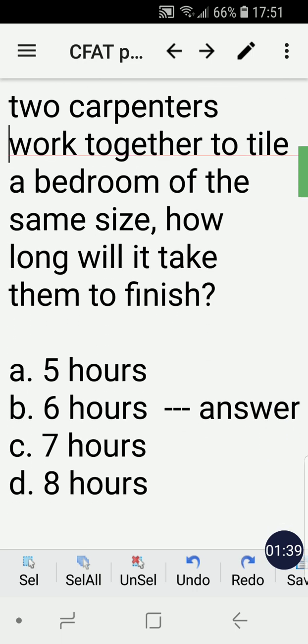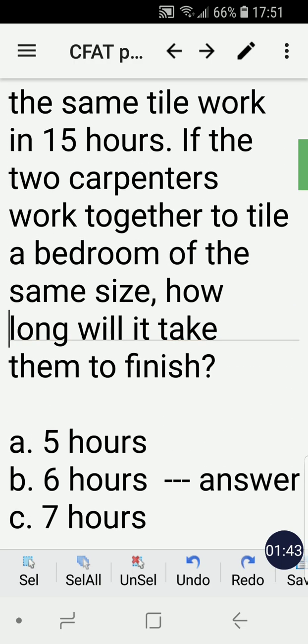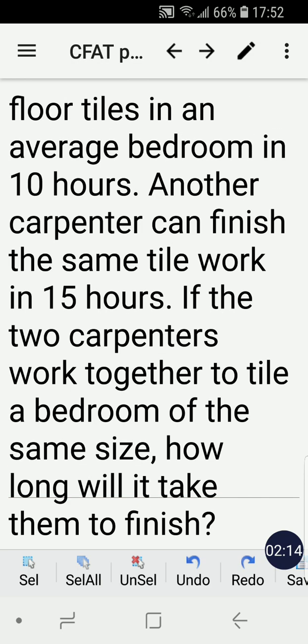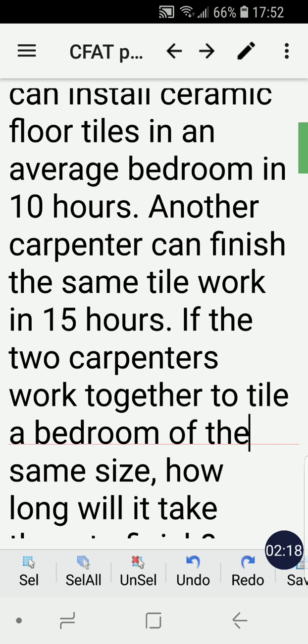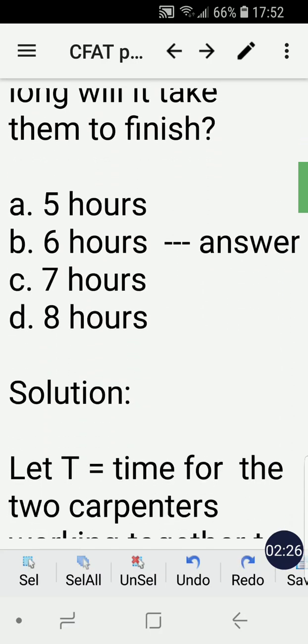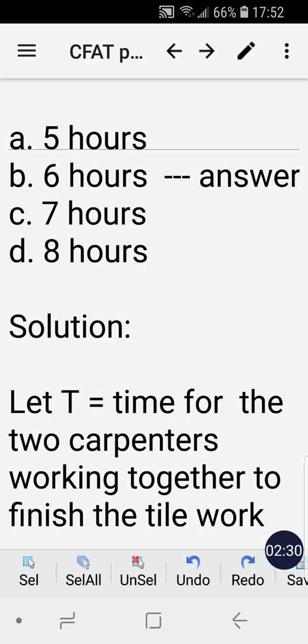Before I proceed further, I just wanted to let you know to take note that if two persons are working, it will be faster, so the time is shorter. One of the carpenters can finish the job in 10 hours, so we expect the answer to be less than 10. That's why the choices are less than 10, and we have 6 as the correct answer.